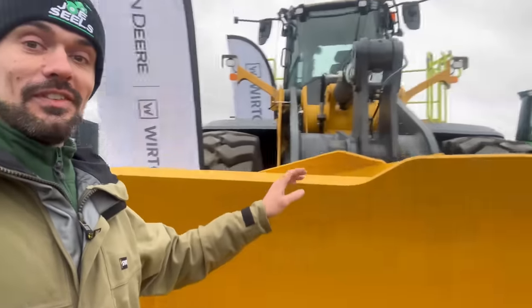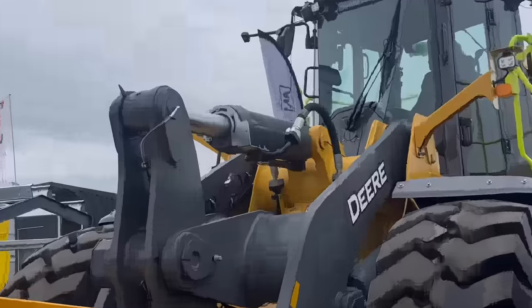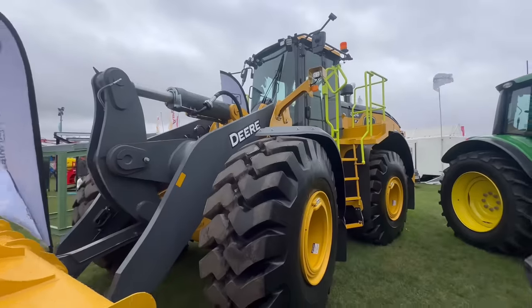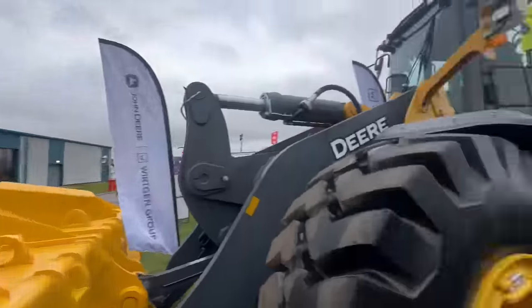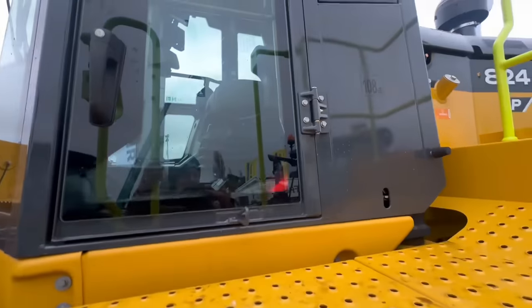Me and Michael are looking at this loading shovel. Look how big the bucket is. It's huge. Look at the size of the ram on it. I know I keep talking about this, but this is pretty impressive. Like, I would love this. It's good. I like it. It's massive. In fact, we're gonna have to have a look inside, aren't we?